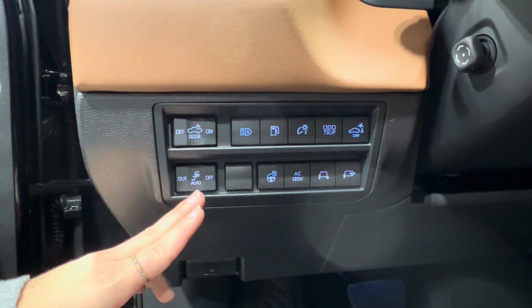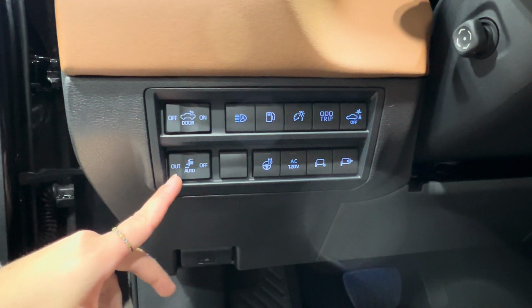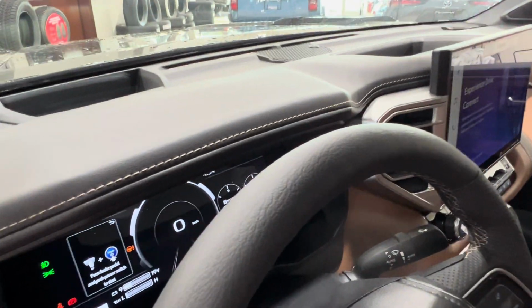So you can have it set to auto like they are now, so that they will come in and out when you open and close doors. You can also have it permanently set to out or in. Lastly, you have the power tilt and telescopic controls for this steering wheel.